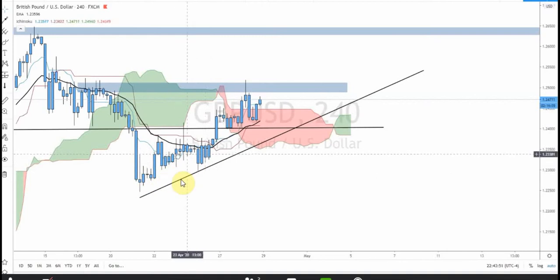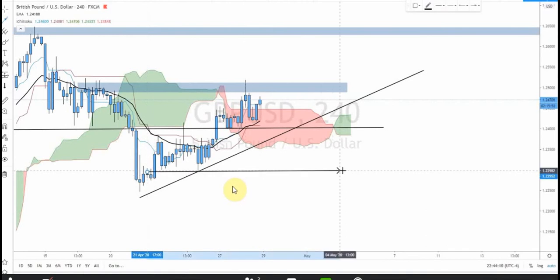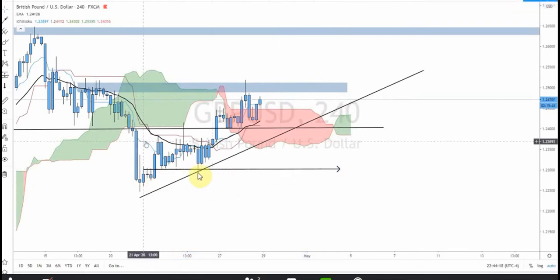Go to the left, move to the left more. Yes, can you see that trend bar? So this pin bar, if you're going to draw a horizontal line from left going to the right, would you mind to draw a trend line? Yes. And then on the upper wick, yes, yeah.